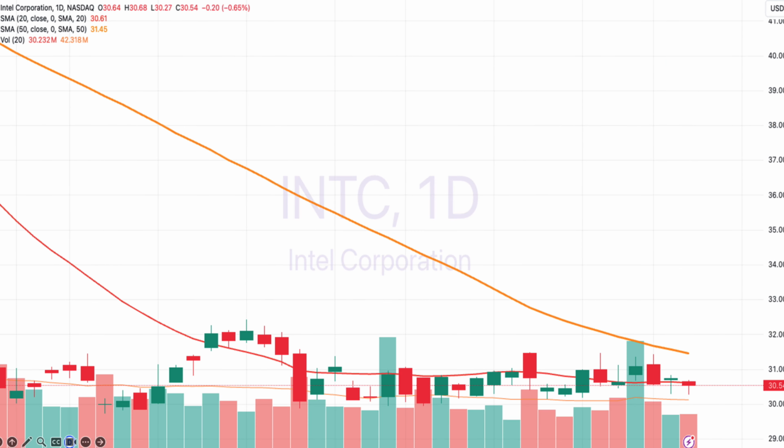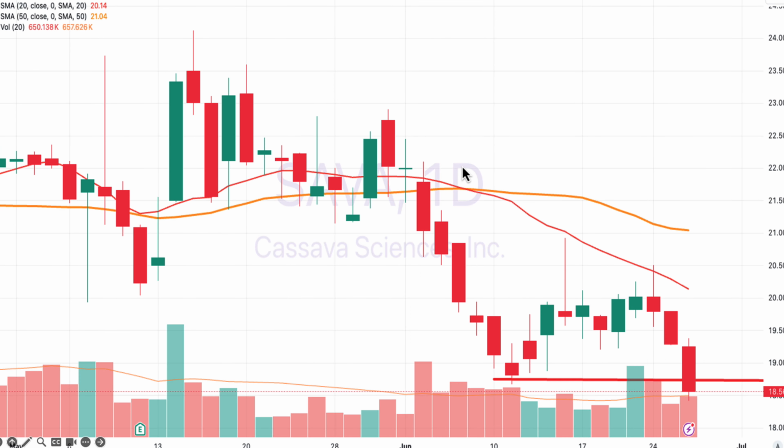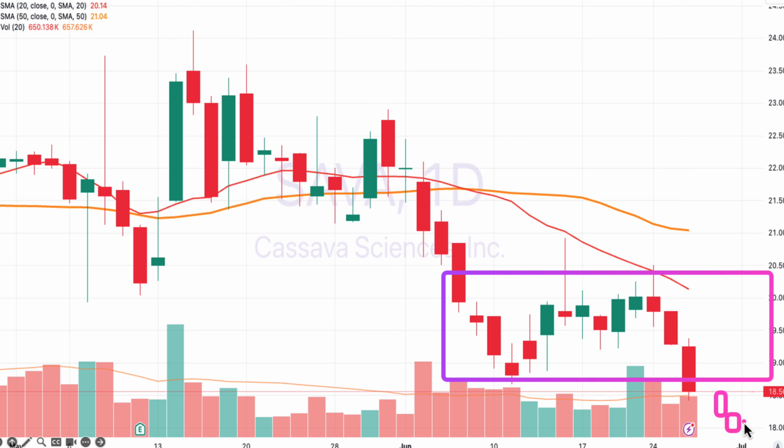And we are seeing Intel, again, same thing, staying sideways. Now, let's talk about the bearish trades, because I think this is where I like some of the trades that are developing here. This is Cassava Science. You can see that nice little break off that support. So this one, again, I like it further to the downside here as a bearish approach.